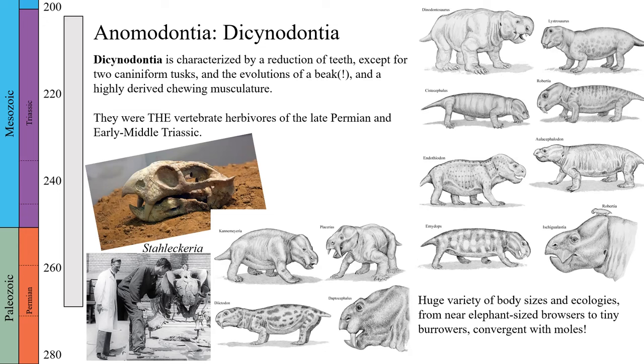Go ahead and talk to your neighbors about these animals. These are all dicynodonts. Dicynodonts are a clade within anomodonts. And of course, please read the text if you'd like. But I'll give you a few minutes here to chat about these guys. What questions are coming up for you when you see these things?